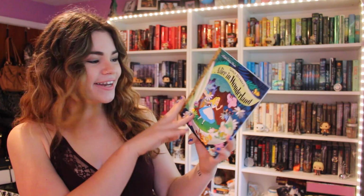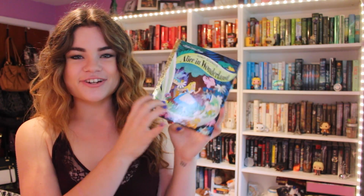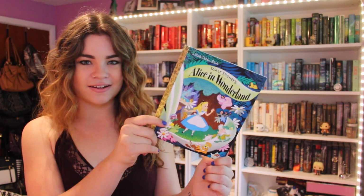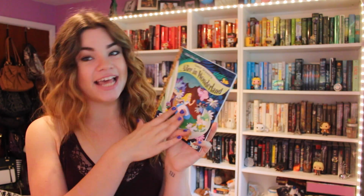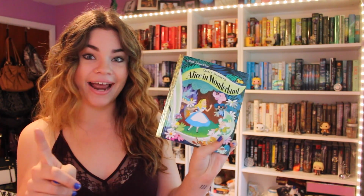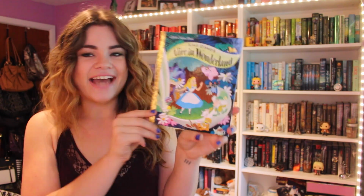So the first book in here is Walt Disney's Alice in Wonderland. This is the little golden book edition, which brings me back to childhood because I remember having so many of these little golden books, and I think we may have had a copy of this one from when I was a kid, and if we do, I'm scooping that up right away because that is mine.